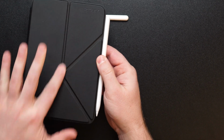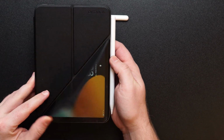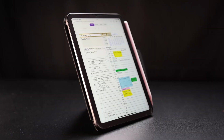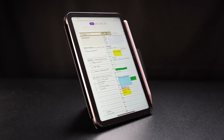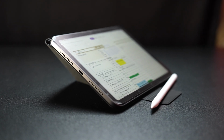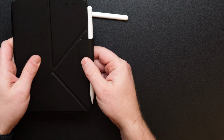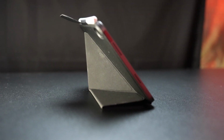And also what's really nice about this case is if you look at the cover, you're like, Brandon, what are all these lines on here? Well, these are different folding directions. So there's 3 different positions that are ideal for you to be able to use this device, view media, take notes, and write with it. So this case I think is really powerful between being able to hold the pencil in as well as being able to use this device in a couple different viewing methods.